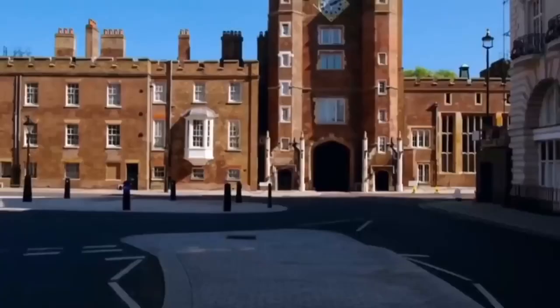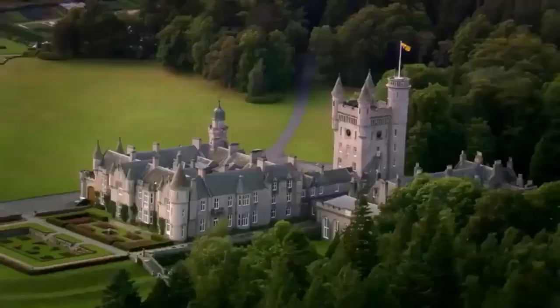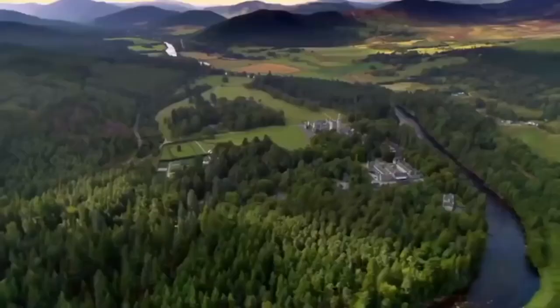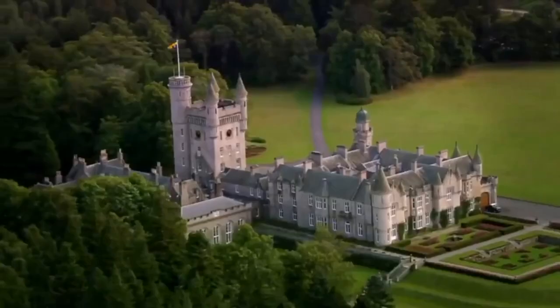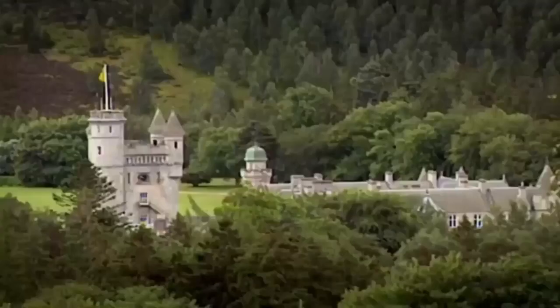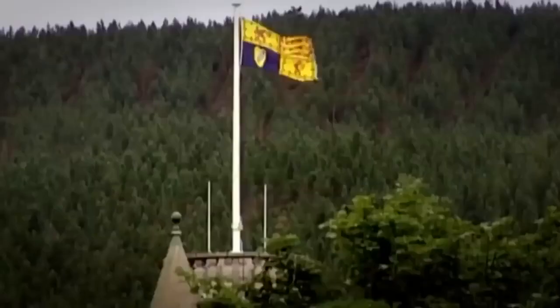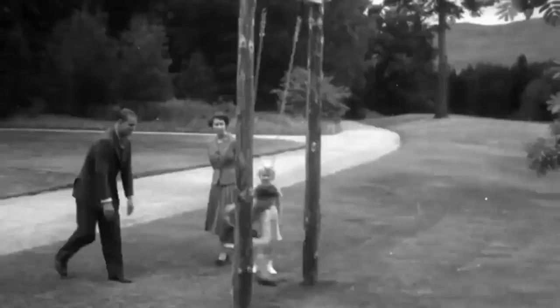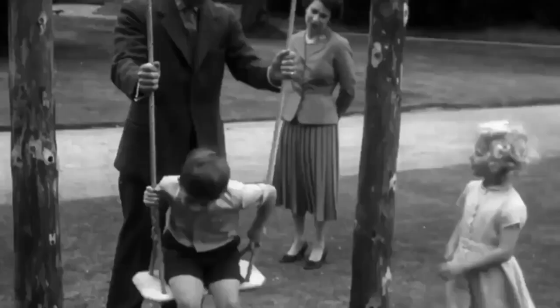But in 2014, another royal residence, Balmoral, suddenly found itself amid a huge political upheaval. Every summer, the Queen and Prince Philip decamp to Balmoral, their private Highland getaway, to enjoy some time away from official royal duties. Traditionally, the Queen receives a guest at the end of each summer, the current British Prime Minister, who travels to Balmoral for a long weekend.